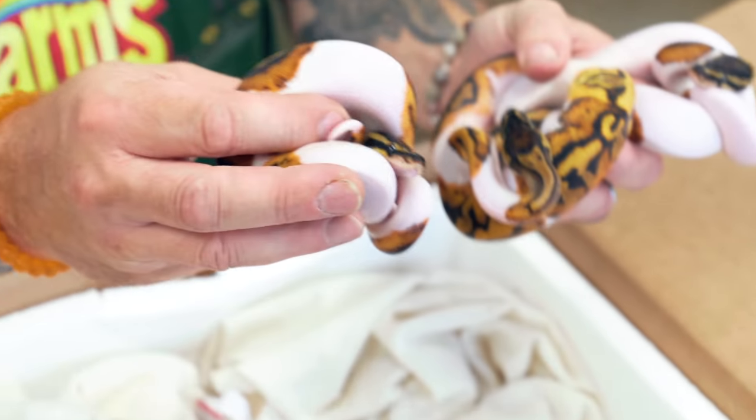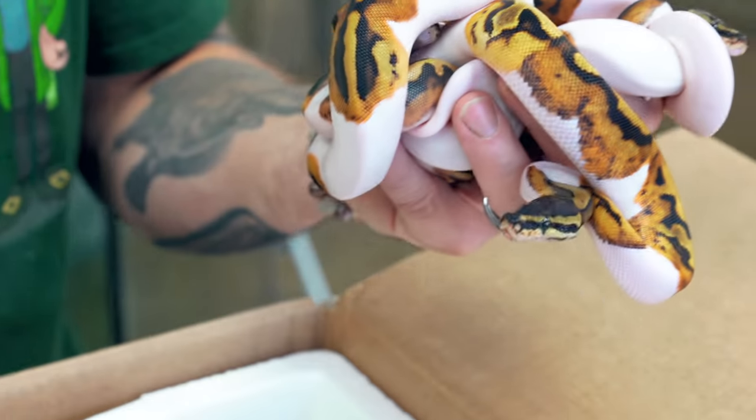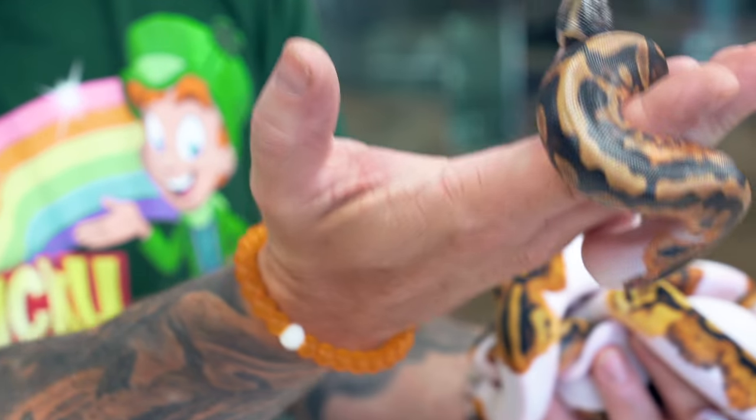And that's what's cool about pies too, right? It's not just the fact that the white is beautiful, but the fact that the patterning is so different. I mean, these certainly don't look like normal ball pythons with the pattern. The pies themselves actually really jumble up the pattern. And this is a good example, right?